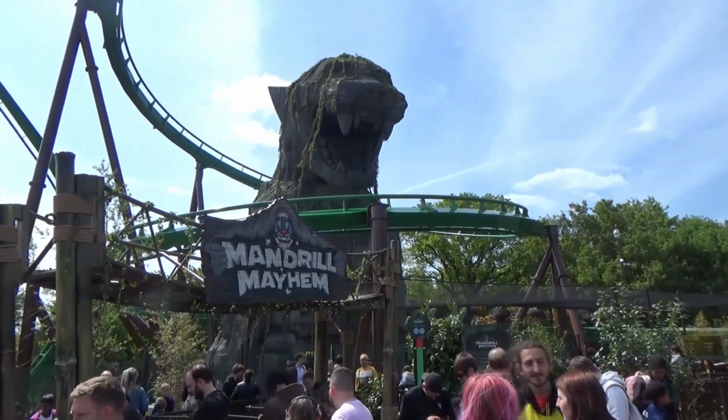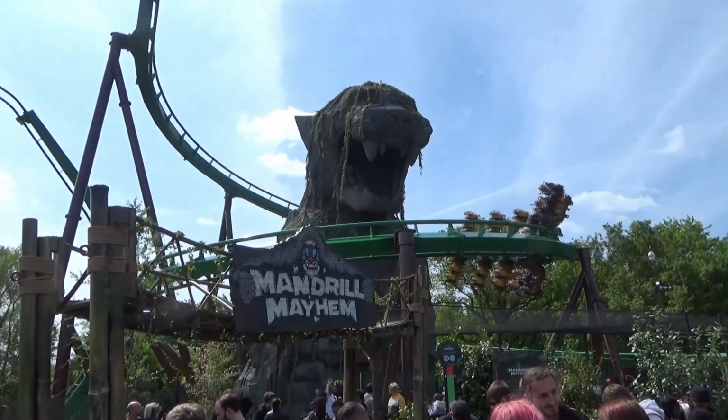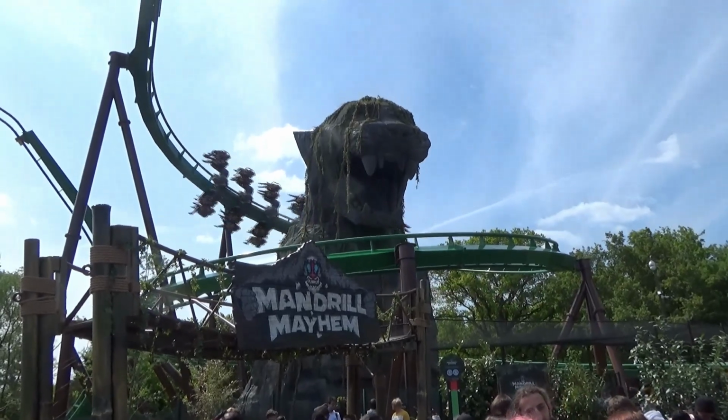So let's start off here in the UK with Mandrill Mayhem at Chessington World of Adventures. This roller coaster opened in 2023. It's a B&M wing coaster. However, this is very different to any other wing coaster out there.